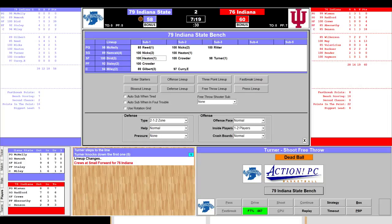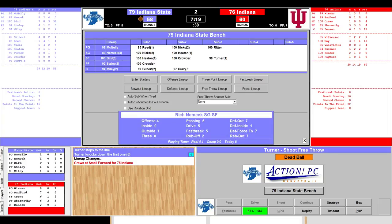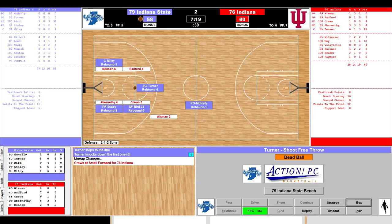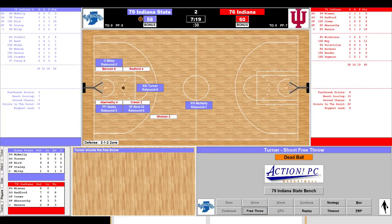Where's Turner now? I don't know if he'll let me do this. And it does. It lets me do that. Excellent. Because I want to make sure to get Bird in the game. So Turner with his second free throw. He makes both!